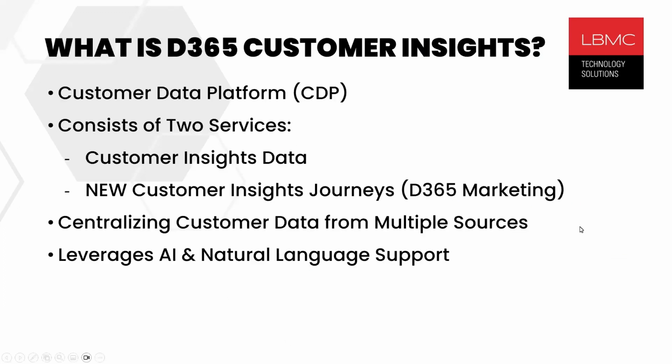Now, let's talk about Microsoft's latest platform to help businesses really achieve that data-driven marketing strategy. That's Dynamics 365 Customer Insights. It's really Microsoft's what they call customer data platform. And this is not a new term, and they're not the only ones on the market with a CDP solution.